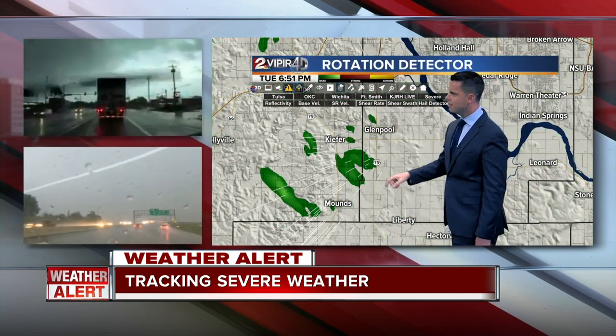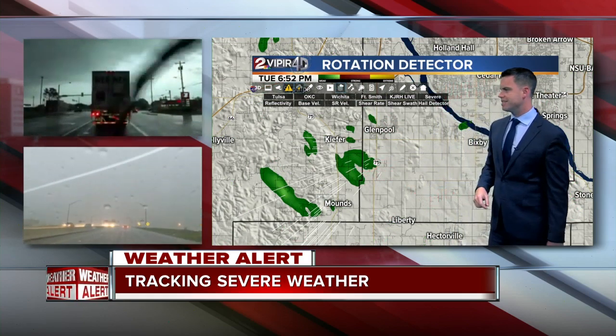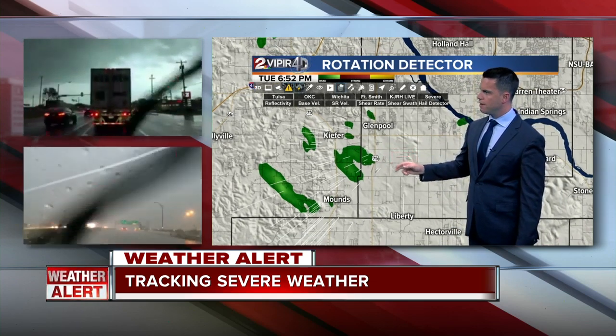We look at Viper, still showing some signs of weak low-level rotation with this. Meteorologist John Haverfield is getting closer. We've got Mike Scantlin. Do we have him on the line? Mike, are you on the line? Mike, are you there? Yes, sir. All right, Mike, give us an update on your location and what you're seeing.